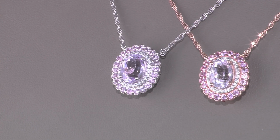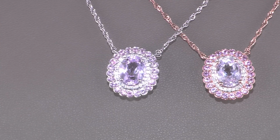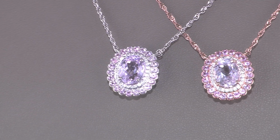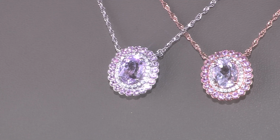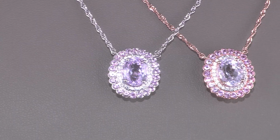and pink sapphire oval pendant with 18-inch chain in sterling silver, $249.99 for this exquisite piece. It's such a great deal. This was originally $412. You're saving 35% today. And the two color choices that we're seeing is rose and silver.